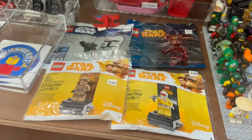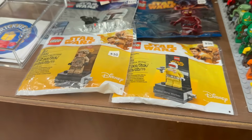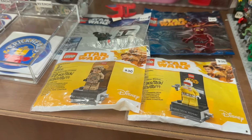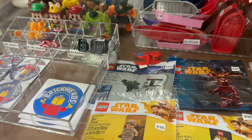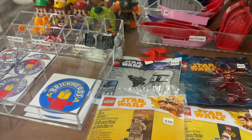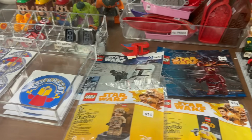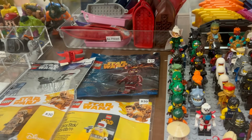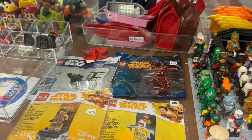Look at this. You got the Han Solo Mud Trooper, as well as the Kessel Mine Worker. It's pretty cool. I haven't seen the Kessel Mine Worker in a while. Oh, they have the white Boba Fett. That's so cool. Oh my gosh, one day. And then they also have the, which one was that? The TC4. Cool to see him.